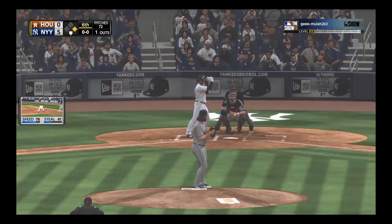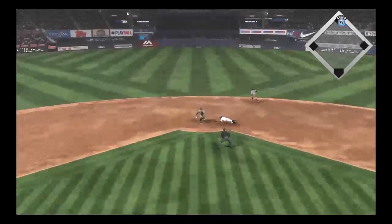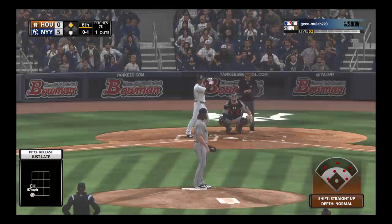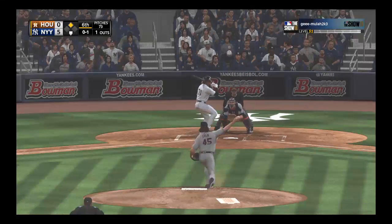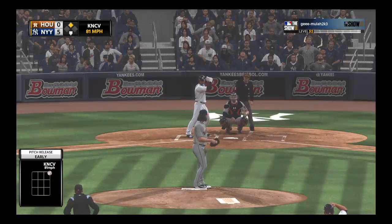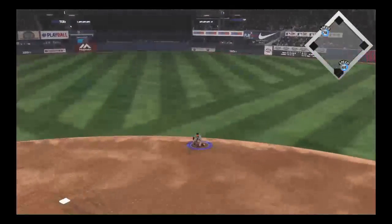So striding forward now, Aaron Hicks. He went down on strikes last time up. Strike called. Now the throw down is well behind the play. That's an easy stolen base. Called strike 0-2. Hit hard on the ground to second.